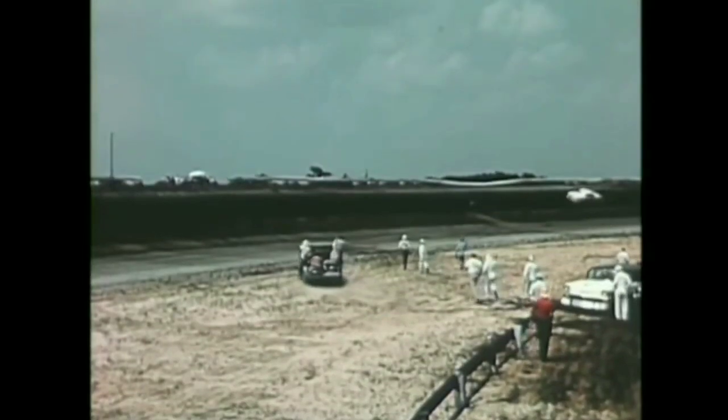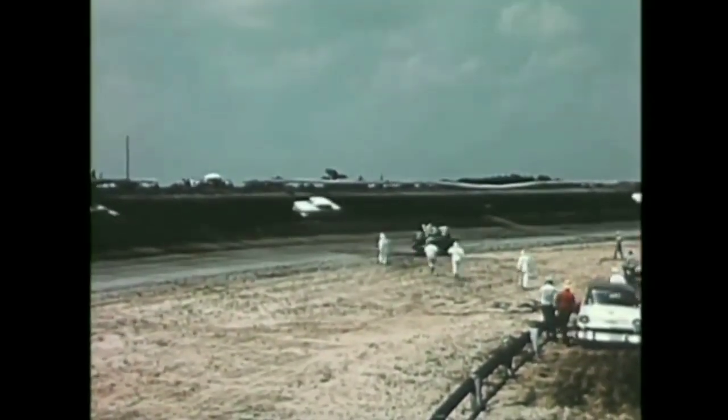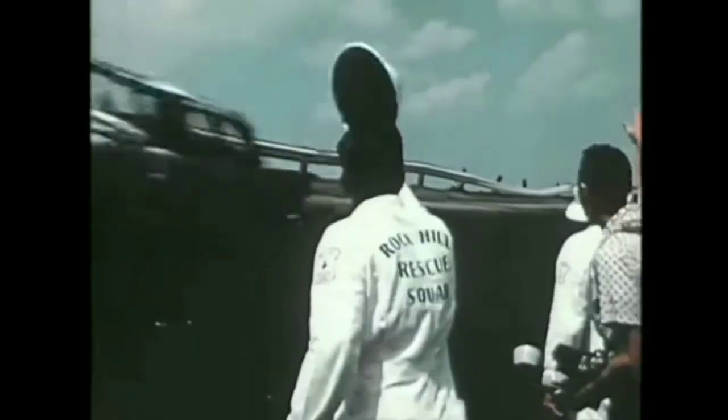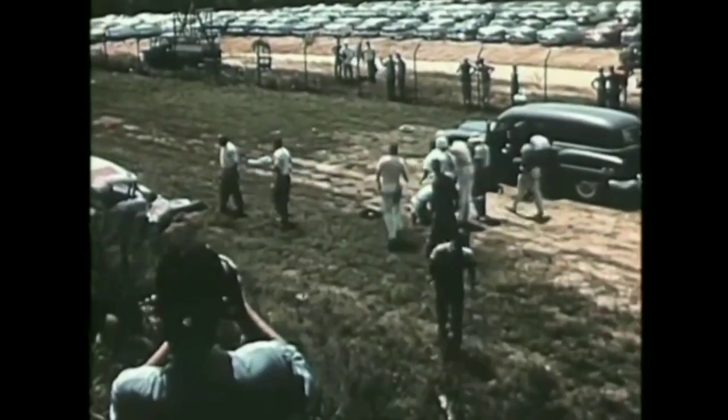A car through the rail in the first turn. It's Pagan. Pagan blew a tire, smashed through the guardrail, and rolled down the 40-foot embankment. Signals from the safety crews slowed the race. Pagan's car rolled end over end after blasting through the heavy steel retaining fence. Yet Pagan is unhurt.